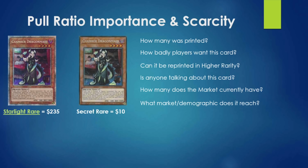You always want to get cards that people aren't looking at, or that the market's not talking about or focused on, because those are normally the ones where you have the best chance of grabbing them before everybody realizes, oh my god, there's only a certain amount of these on the market. Can it be reprinted in higher rarity?